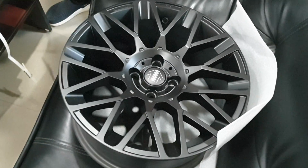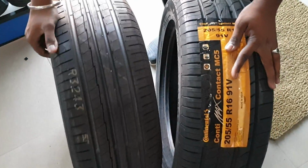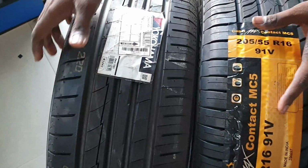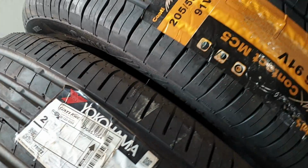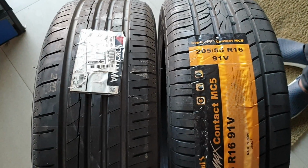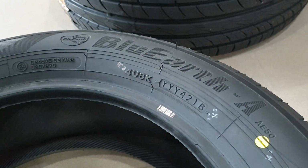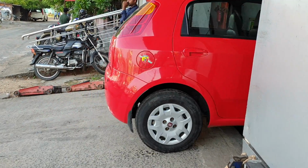Regarding tyre, we have two options over here. One is Continental MC5 and the other is Yokohama BluEarth. Both are very good tyres, no doubt about that. But I always wanted to have a combo of Yokohama BluEarth and a Momo set of alloys. So I'm going with the Yokohama BluEarth. But really both are very good tyres and they also have very good reviews.